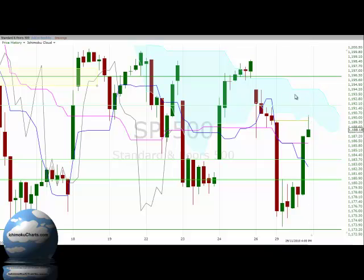We have the cloud, and the resistance of it extends up to 1194, and we have a region of resistance above that from roughly 1196 up to the round number 1200. So very good resistance overhead, but very strong support down below for this market.